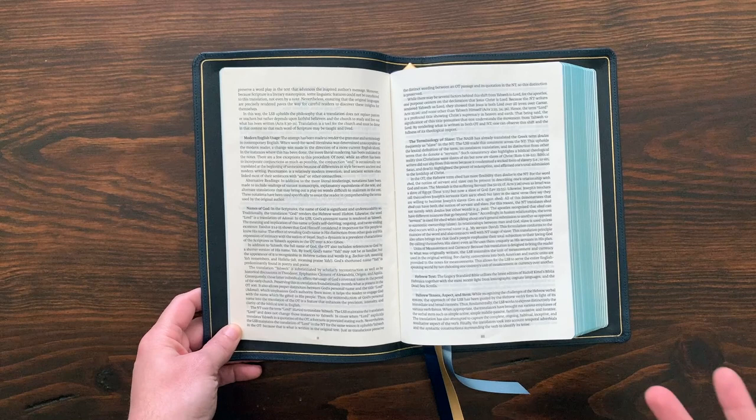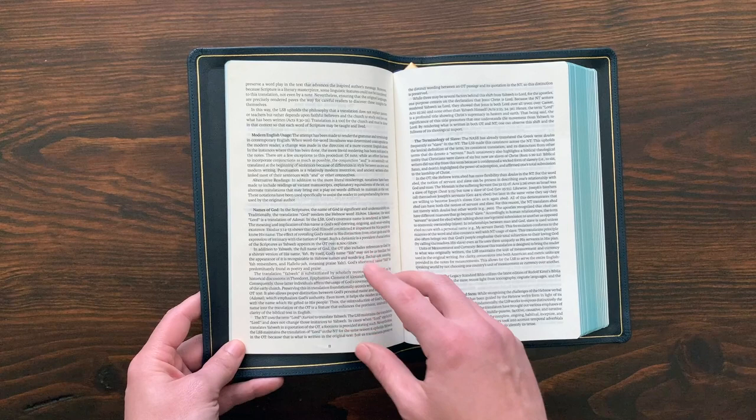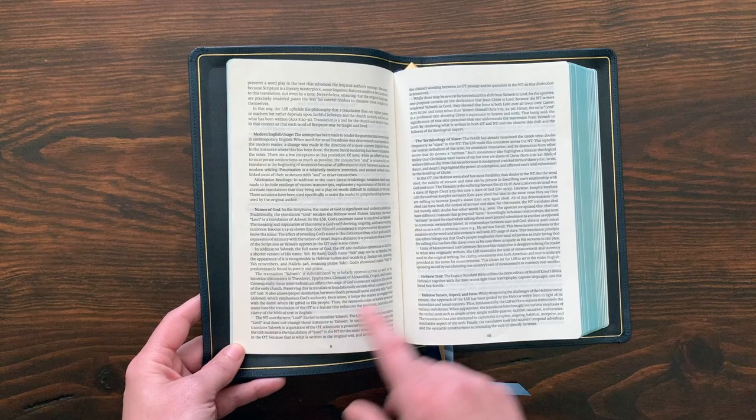They note a couple of these things in here, so they walk you through the front of the Bible. Big thing right here, the names of God. They do use Yahweh for the divine name of God, which is an interesting choice. Most of the time, you're going to see that rendered with the YHWH. It's the name that was not spoken, so people don't actually write it out, but they have it rendered as Yahweh here.